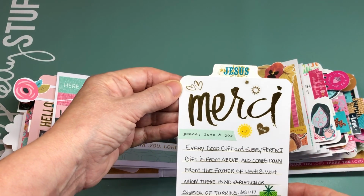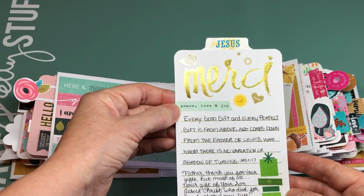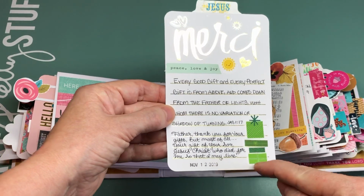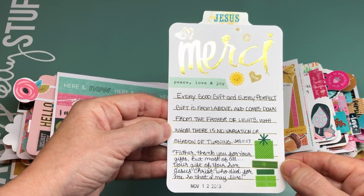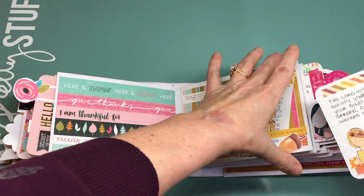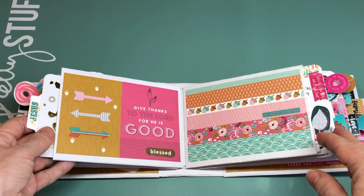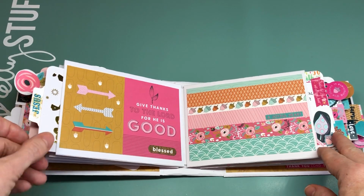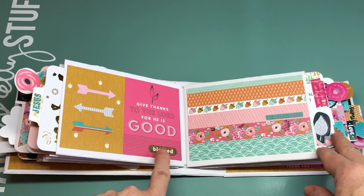And here's Jesus. That is a washi tape I had. Happy Planner sticker. And give thanks to the Lord for He is good. Some more stickers here. Blessed, that's a sticker.